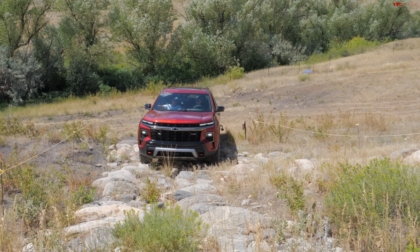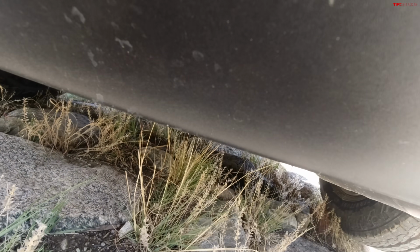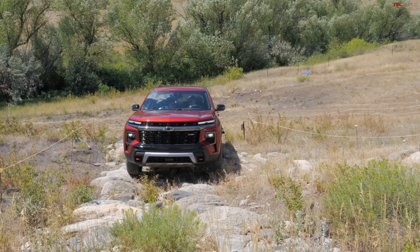Is it still vibrating your seat? It is, yeah. Constantly. It's really not ideal. Park sensors off. There we go.